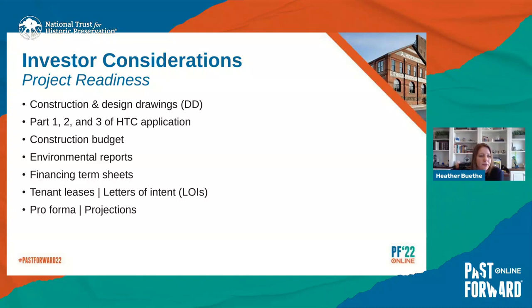And then on the operation side, I want to make sure that we understand what the use is, and that if it has any sort of commercial or retail aspect, there are at least some leases in place, that it's not completely spec. And a lot of this will be shown, the terms of the financing, the terms of the HTC equity, the operations assumptions, in a pro forma or projection. So those numbers are very important for an investor to see when they're considering a project.